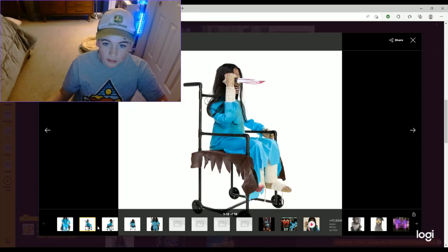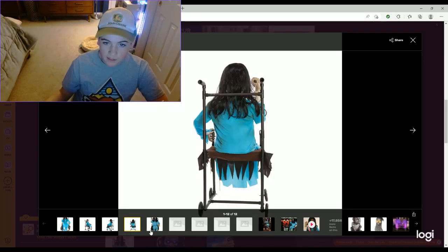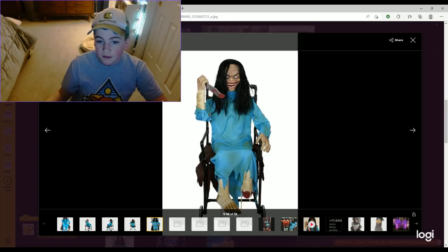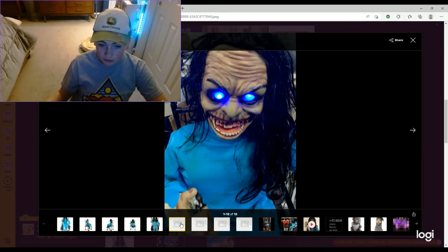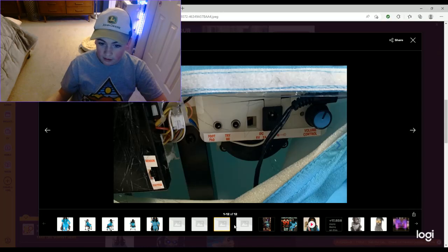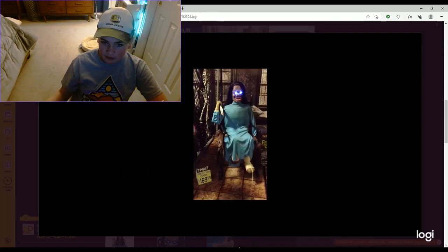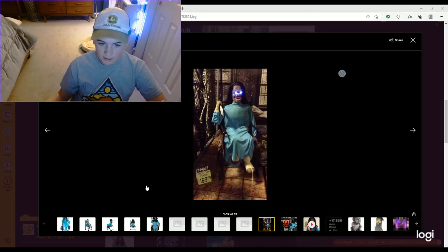So, that's the other side of him. That's the back of him. Okay, the face looks a little deformed. Okay, there's the knife. And then... Oh, I never saw someone like... That's her box, and then that's her when she was set up. $170, okay. Alright, next is time for the video.